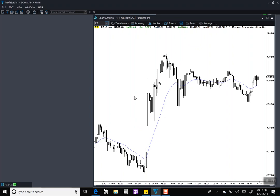Facebook, big bar, big risk. And if you buy it, probably, I don't know, maybe you could get out below that bar. You don't really have to. But again, it's not great. Maybe you buy this close. But anyways, tight trading range on the open. Probably not going to go much higher. Probably going to find sellers.